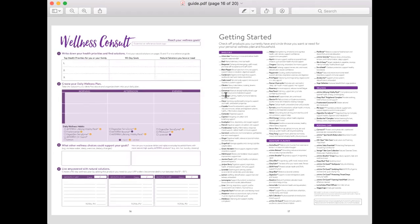I love this getting started side, and so many people, when they see this page, are like, oh, there's a little cheat sheet for each oil and what it would be beneficial for. And I remind people when we do a wellness consult, this is your wish list. This is not, I'm committing to buy these things. So I want them to be very free to look through this list.